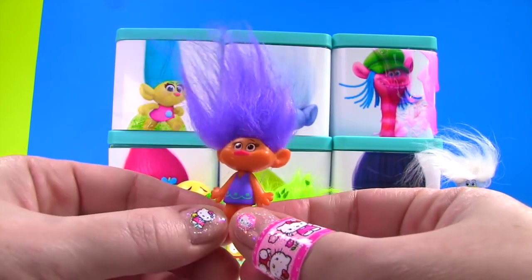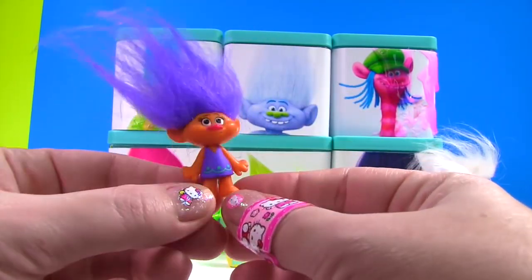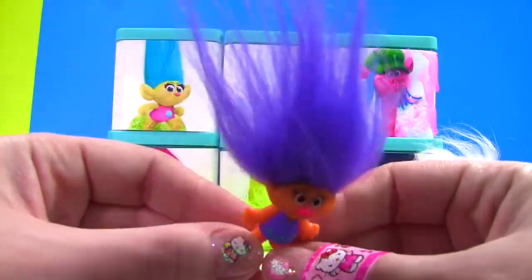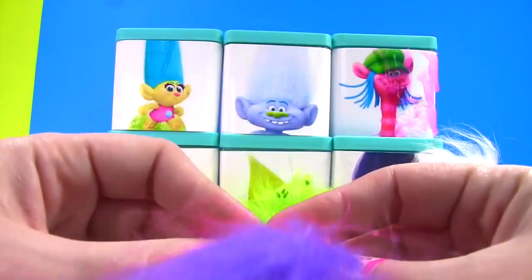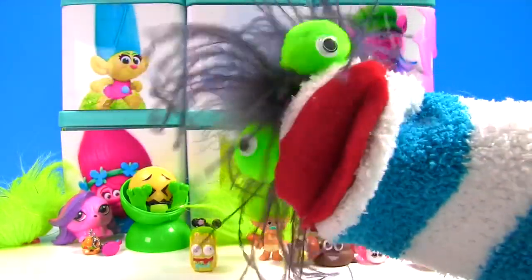Now guys, what is her name? I love her purple hair and dress and her orange body. And she's going to shake that hair, shake that hair, shake that hair. Woo! Ooh, that was a lot of fun.